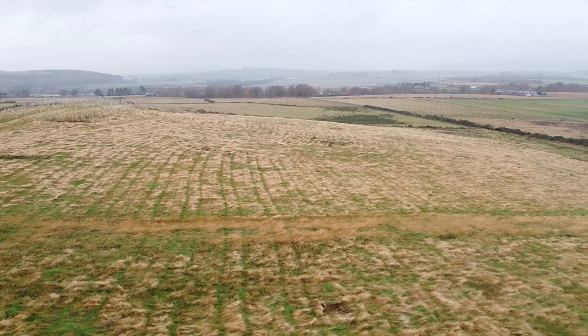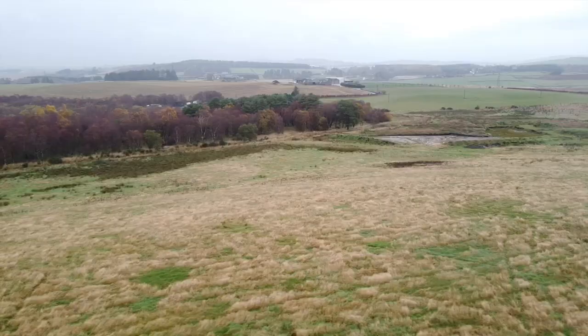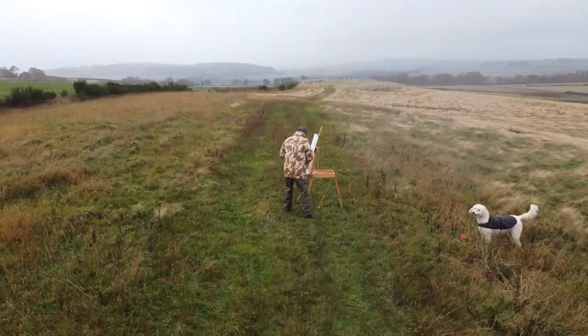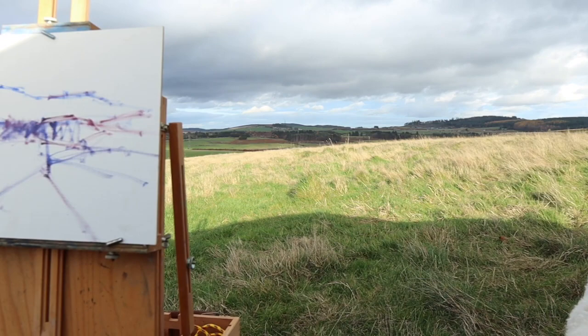I've been featured in a magazine called The Artist, and I've also been in local papers who are very generous and keen to show my exploits. I think they're more interested in my dog, to be really honest with you.